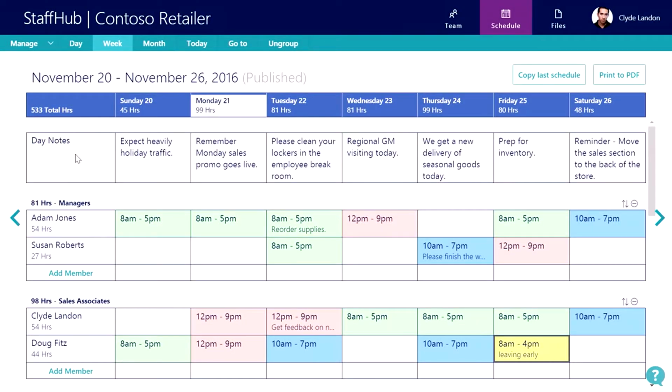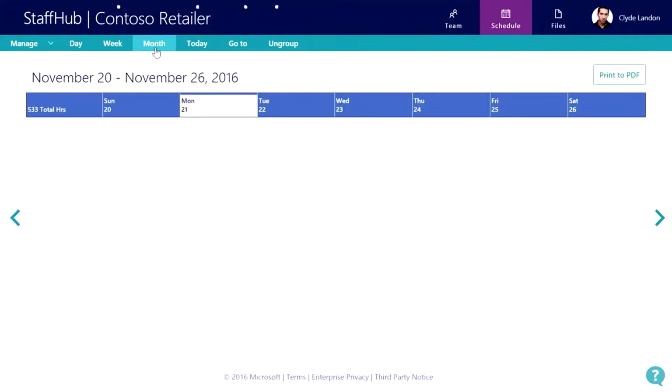We also have day notes. And day notes are a way to communicate to the entire team what's happening that day. So for example, on Wednesday, we have a regional GM visiting the store. In addition to the week view, the manager can also see a month view.